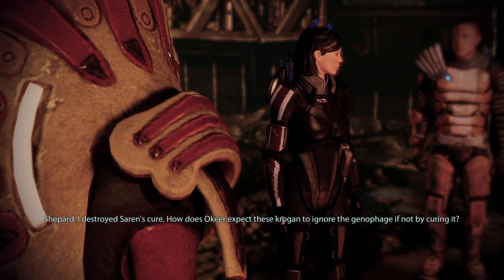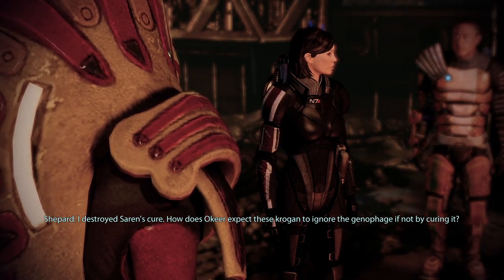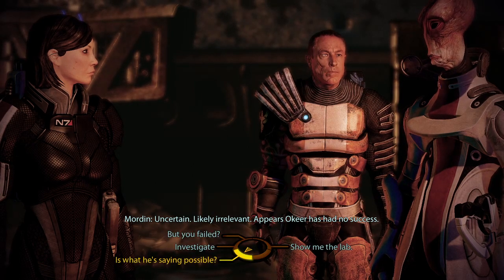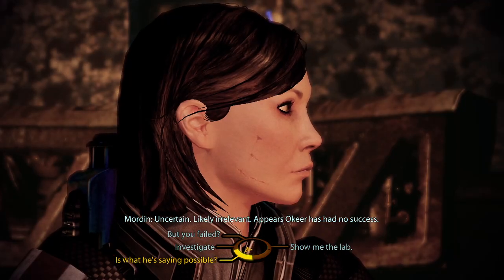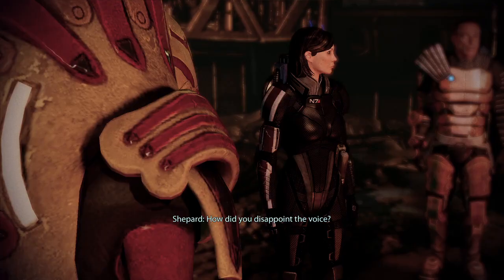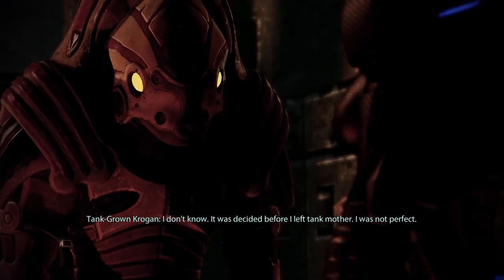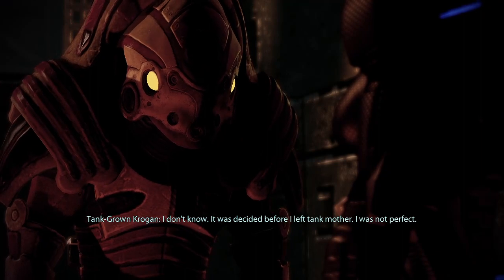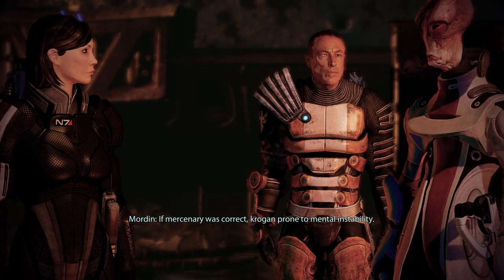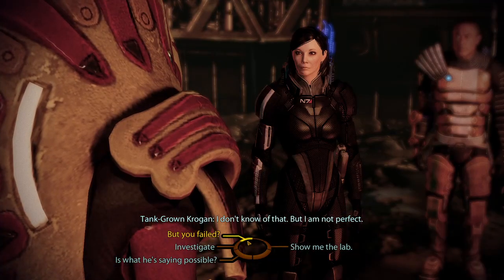I destroyed Saren's cure. How does Okeer expect these Krogan to ignore the genophage if not by curing it? Uncertain. Likely irrelevant. Appears Okeer has had no success. How did you disappoint the voice? I don't know. It was decided before I left Tank Mother. I was not perfect. If Mercenary was correct, Krogan prone to mental instability. I don't know of that, but I'm not perfect.